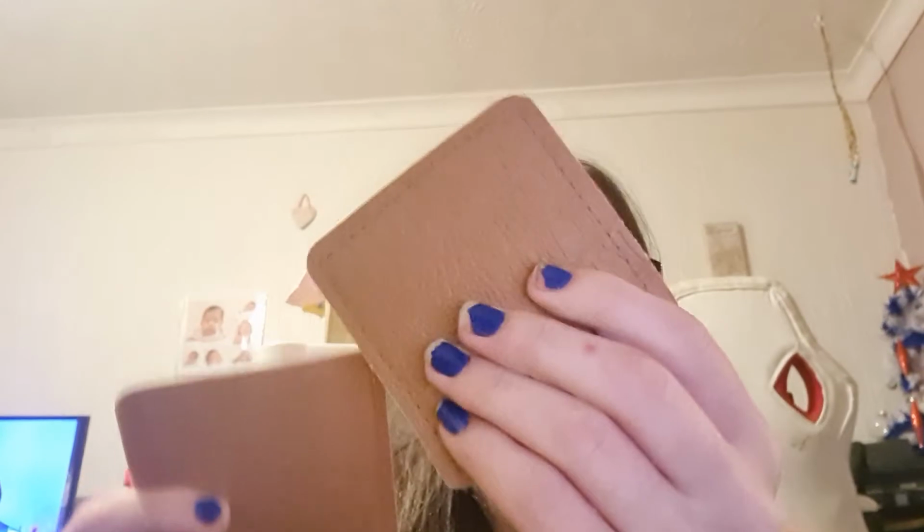See it through again. Two leather ones. Two black ones. And two of these spots on.